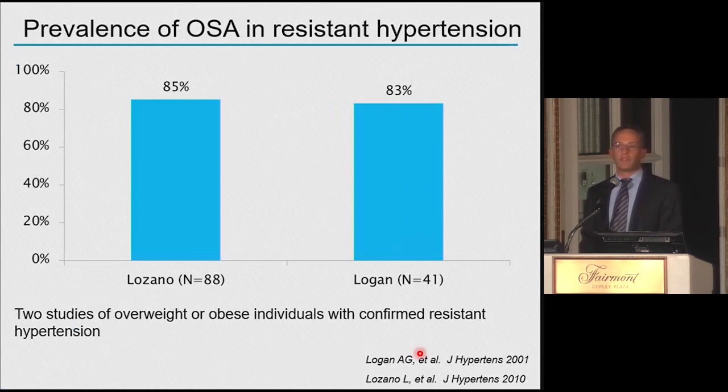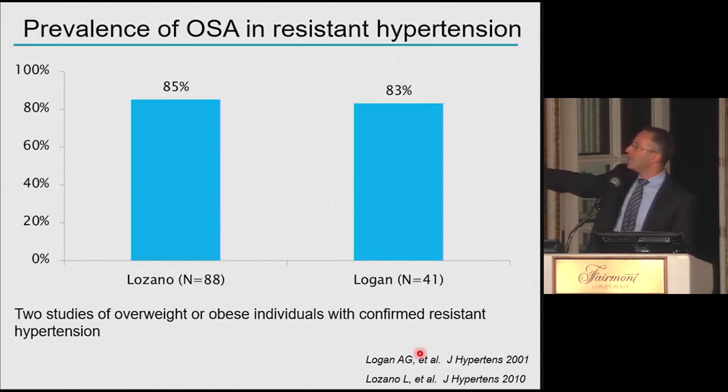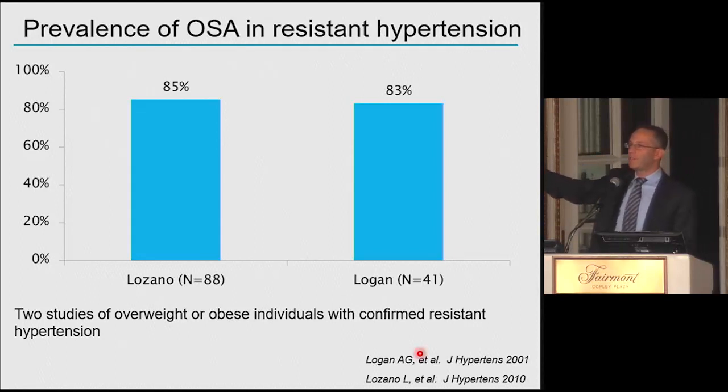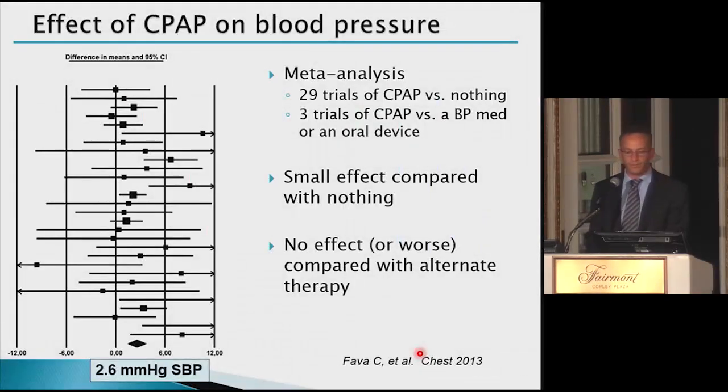Patients with resistant hypertension are much more likely to have sleep apnea than patients without resistant hypertension. And obese patients with resistant hypertension are very likely to have sleep apnea. So these are two studies that got almost identical results, looking at obese individuals with resistant hypertension, performing sleep studies, and finding that more than 80% of the patients had an apnea-hypopnea index greater than 15.